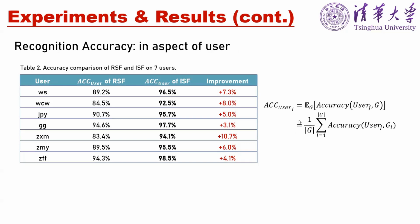And when we view the recognition accuracy in aspect of user, a maximum improvement of 10.7% of the incremental subforest against the referential subforest is achieved on the user ZXM, and a minimum improvement of 3.1% on GG, which shows that by the incremental training, the user experience could improve.